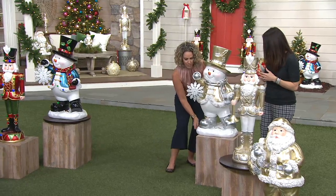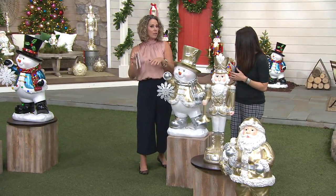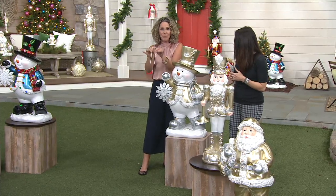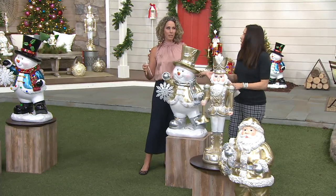We also give you stakes. So if you do want to stake it down for a little bit more security, if you want to put it in your mulch bed or maybe a dirt patch, you can do that. And the stakes just go right in the battery compartment. You'll find two holes that you simply put them in. So it couldn't be easier to create that incredible luxury commercial grade look that we keep talking about.